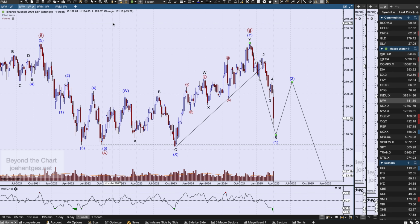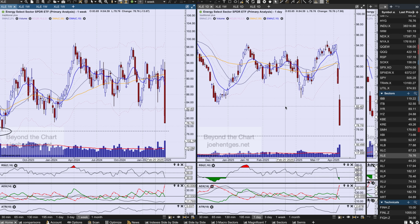Let's take a look at a couple of sectors. I'm going to start off with XLE. Okay, XLE was down $7.98 on Friday. Big move down. 2 huge gaps in a row, just like on the indices, right? Down $13.67 on the week. Oil really got hit.